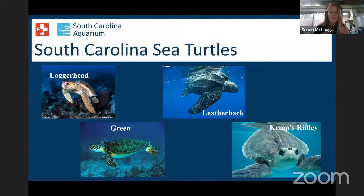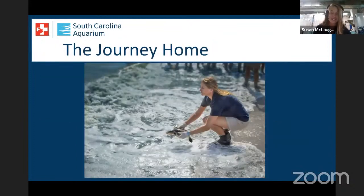But the really good news is they don't stay here forever. The big goal of ours here at the South Carolina Aquarium is to take these turtles, rehabilitate them, which means make them feel better, and then we're going to release them. We call that their journey home. So we've been able to release 322 sea turtles so far, which is really exciting. We actually just released two last week. It's an early morning on the beach. We sent two turtles home. It's always really, really happy and exciting. We're so happy to see them after they've recovered.